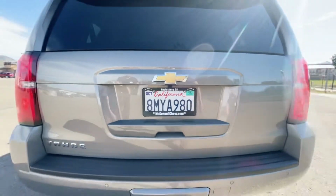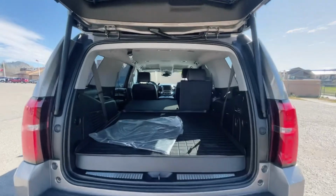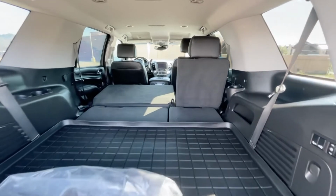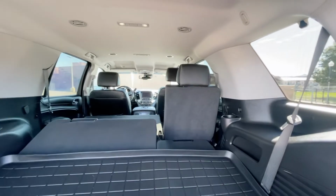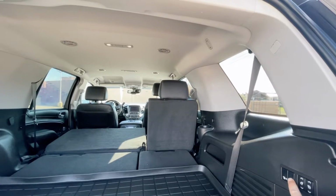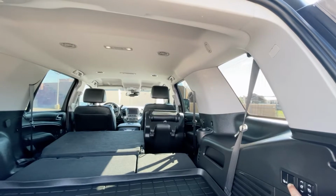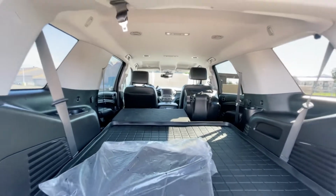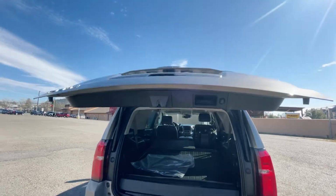Let's give this a quick squeeze. Pops up on its own. Now the third row is down right now. You have this nice WeatherTech cargo mat there. You have the controls right here for the third row seating to either lift them up, you could drop them down, and then you have the second row drop and tumble. So plenty of room, plenty of cargo. Once you're done, you have a little button right here to drop that rear hatch.